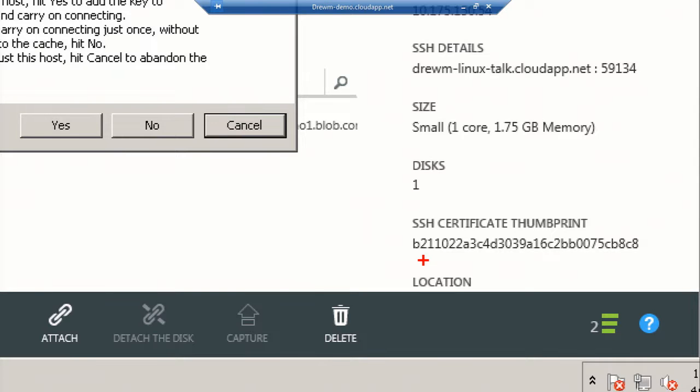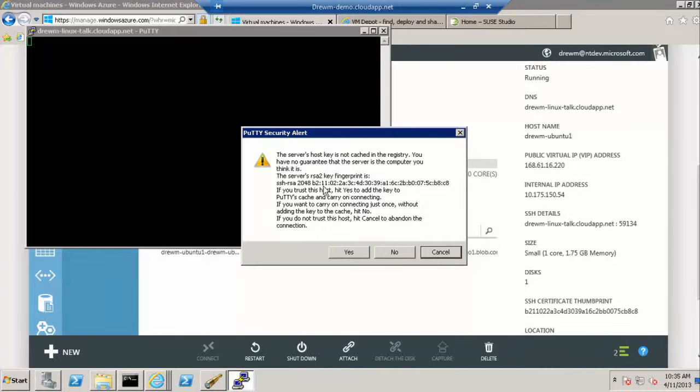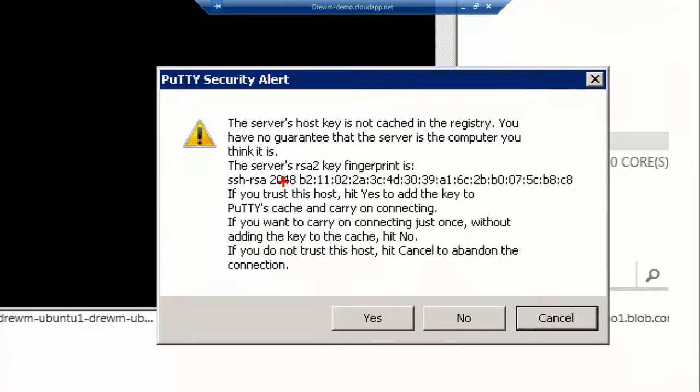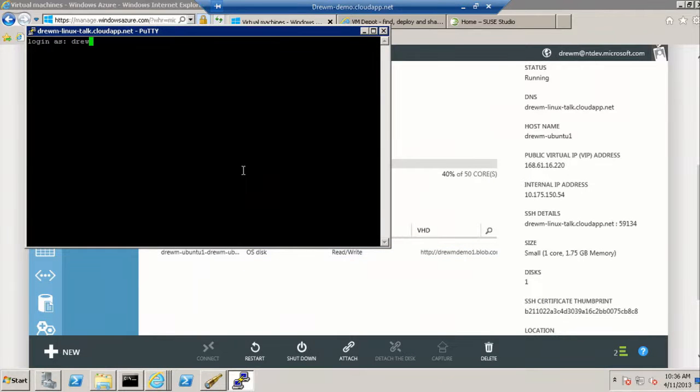We show that in the portal, and then when you come up here, you will see the same thumbprint. This allows you to verify that the server you're actually connecting to, and the certificate that will be used to secure the traffic, is the server you meant to connect to. And so by this, you can say, I trust it, and you'd log in using the login name and the password you'd given. If I type the password correctly.